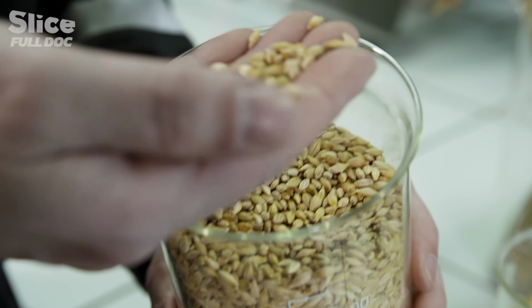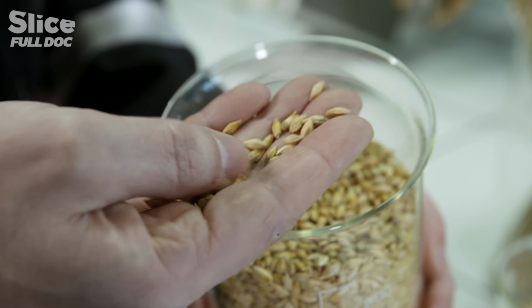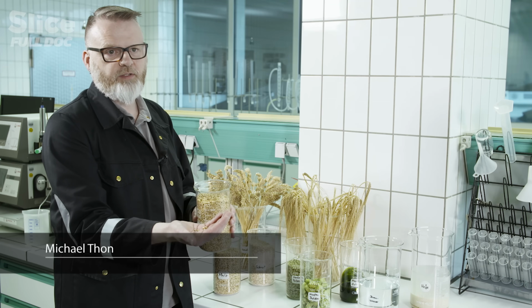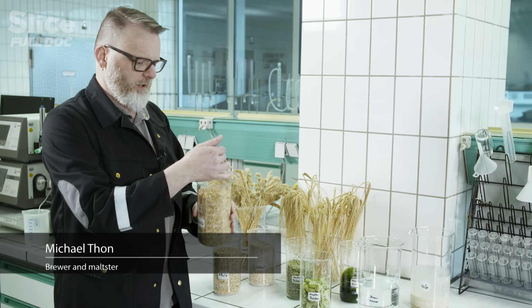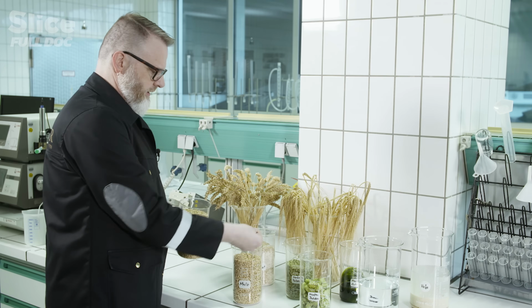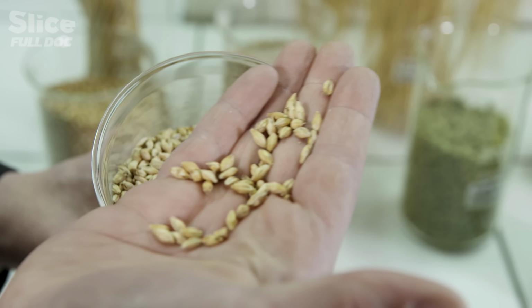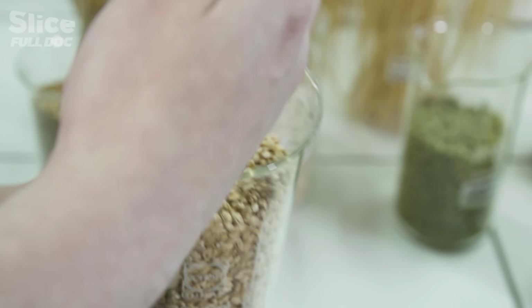That is the harvested barley. It looks like that. These are the individual barley corns, which are processed into malt in the malt house. It's the malt that we use in brewing. The barley corn becomes the malt grain. For example, this is malt. To the eye, it's relatively identical with the barley corn.